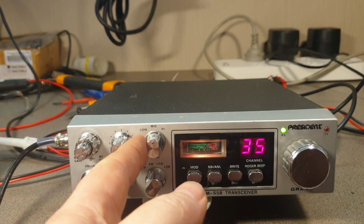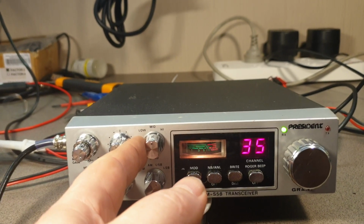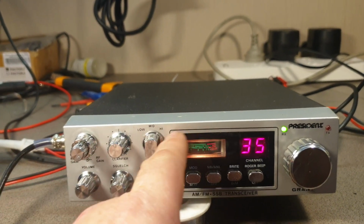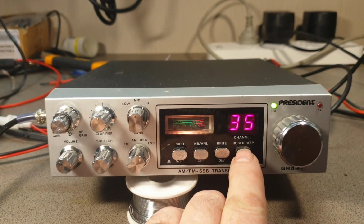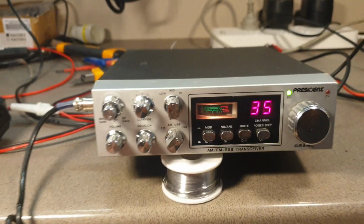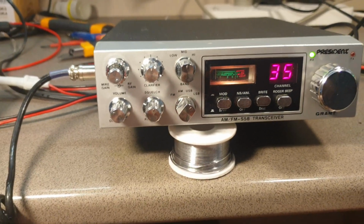Low, I would have loved to have had as CB, if I was to be very honest, just normal CB. Mid around 28,490, and high 29.6 megs, where I could use my FM and then maybe get rid of the Roger Beep and have a repeater split for FM. So there you go. There's the perfect radio designed by Brenton that's never going to be.